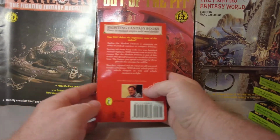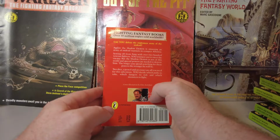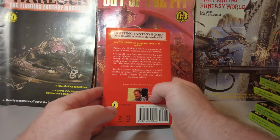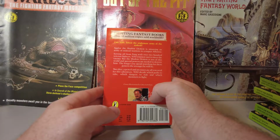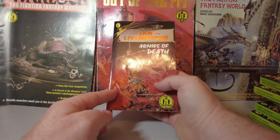Move to the back. Quick description. Aglax, the Shadow Demon, is amassing an army of undead warriors to conquer Alancia. Setting off from Fang, over 200 veteran fighters. Your journey is to meet the enemy, but the Shadow Demon is not of this world, and special powers are needed to destroy him. The longer he spends searching for these powers, the stronger he will be. I see the Shadow Demon looks probably like him.